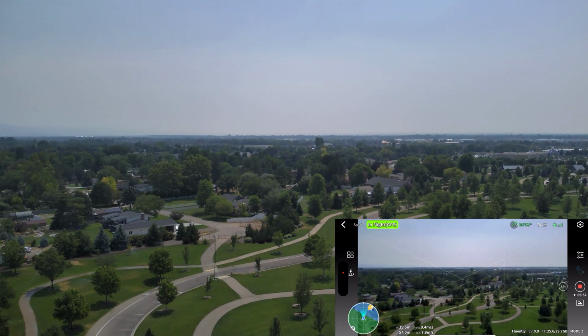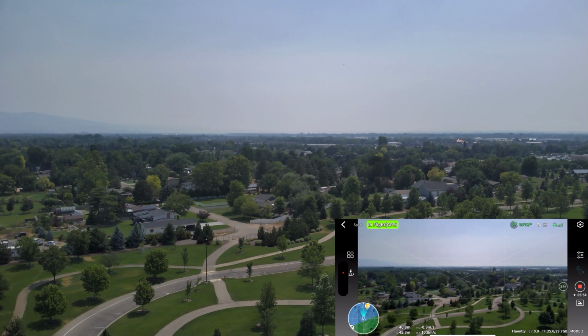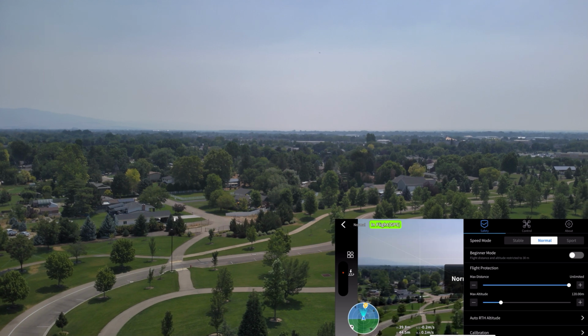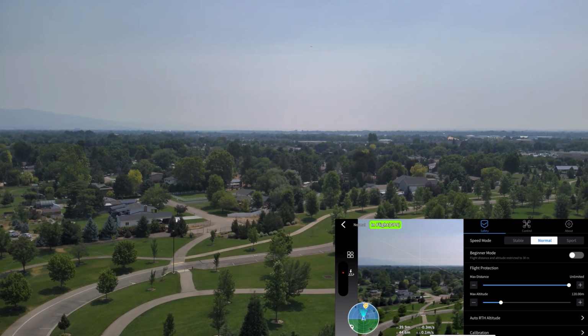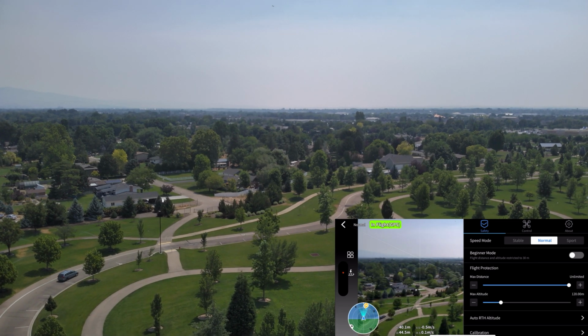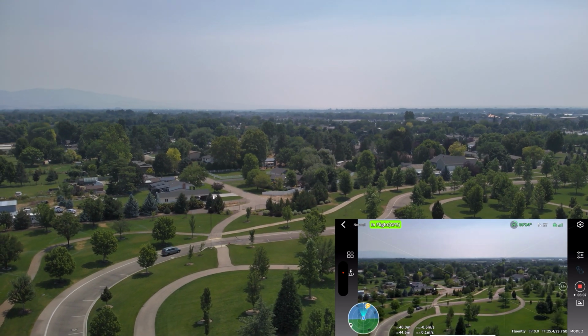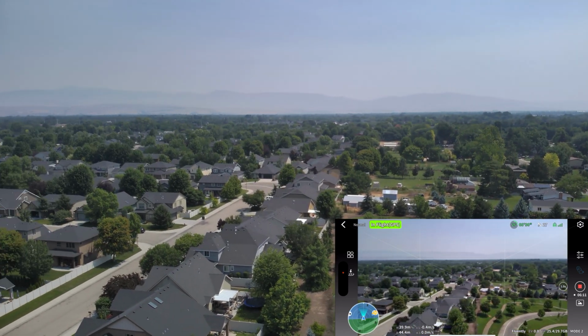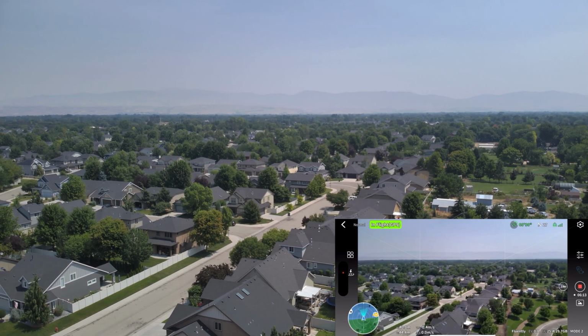Just a little note here. If you're ever in that situation, I'm going to go back into normal mode. If you're ever in that situation and you haven't got an FPV feed, don't panic. You can see I was on the attitude indicator. I could just simply point the drone back to me on the attitude indicator and fly it back.